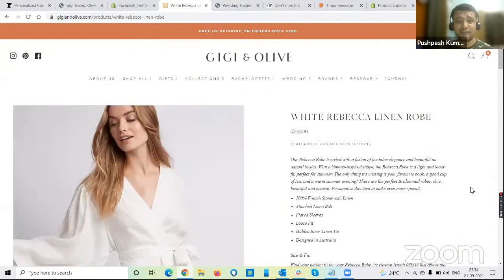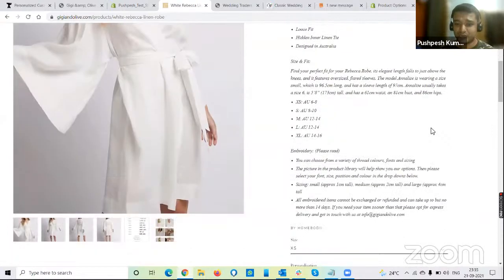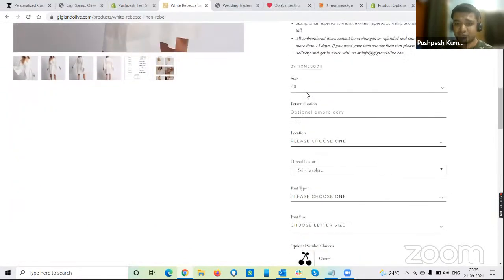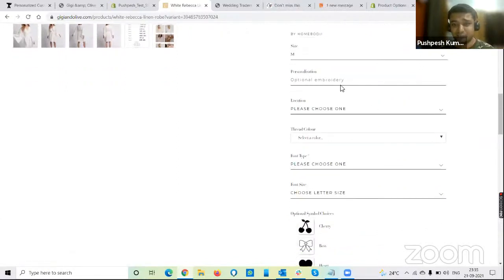So Gigi and Olive sell bridal party gifts. As you can see here, the store is selling a white Rebecca linen robe. If you go down, this is all the product description of this product. After that, you see, I give the option of selecting the size. If you want a personalization on the embroidery, just write it down.